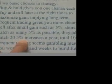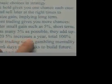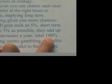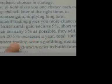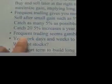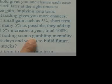And one simple calculation is that if you can catch 25 increases of 5% in a year, that totals up to be about 100%, and this can easily beat the buy and hold strategy. Now, the frequent trading strategy looks like it's a gambling mentality.